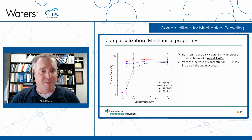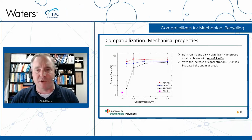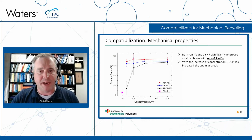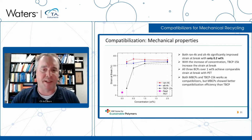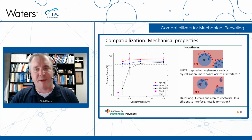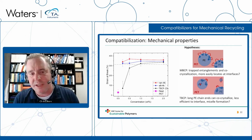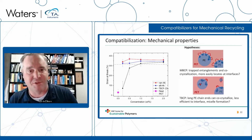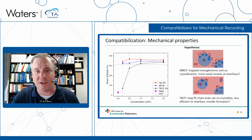The tri-block copolymer wasn't as effective, and so we see that you need roughly 1 weight percent to get to a point where the tri-block is competitive. But clearly, all 3 block copolymers over 1 weight percent achieve a comparable strain at break to neat PET, shown by that dashed line. And so there's something about the compatibilization efficiency of the tri-block copolymer. It's not quite as efficient. We have a hypothesis as to why this is. We think it might be more prone to forming micelles, but need to do more work there.